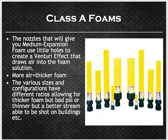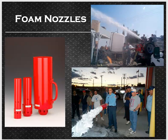So these various sizes and configurations are all going to have different ratios, allowing for thicker foam, but not necessarily a good pressure or PSI, or a thinner foam, but maybe a better stream by having not as much air. So here's a great example. These are the kind of nozzles that we used to carry on LA County Fire.